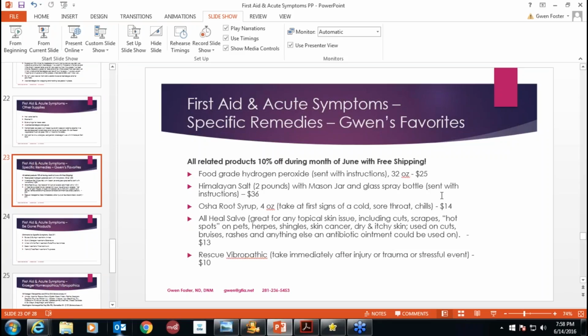You don't have to have both food-grade peroxide and Himalayan salt. You could pick one or the other. I like Himalayan salt a little bit better for doing oral detox because some people just don't like the taste of peroxide at all. They kind of gag. So if I was going to choose one between these two, I would use the Himalayan salt. Both of them last forever, but I just think they both have very similar uses.